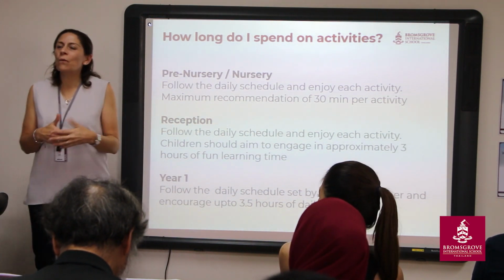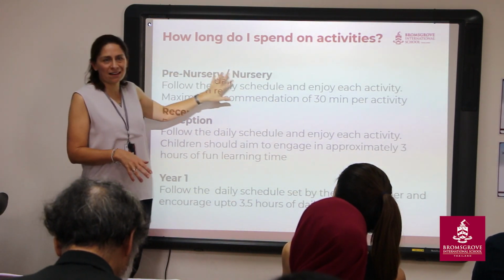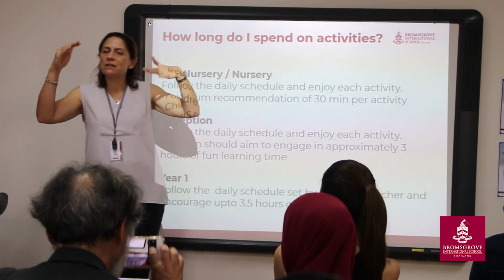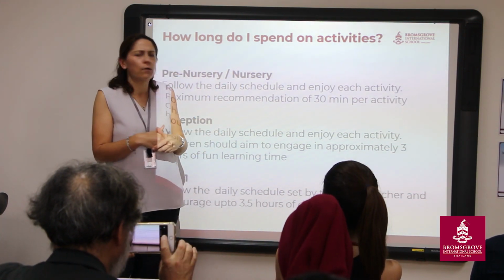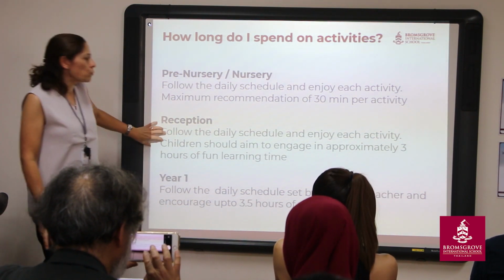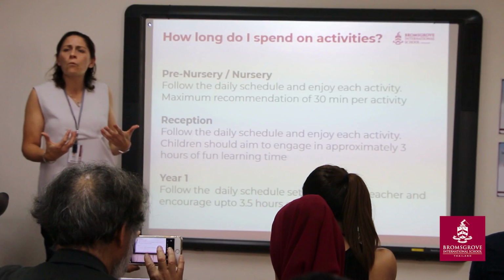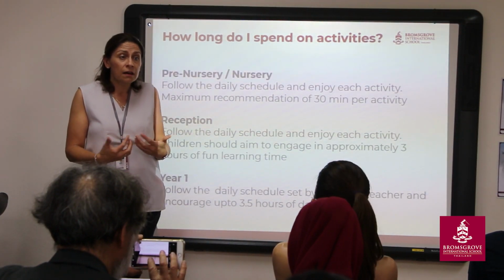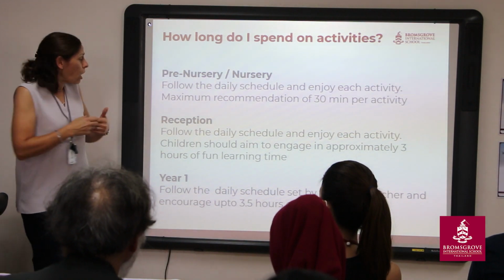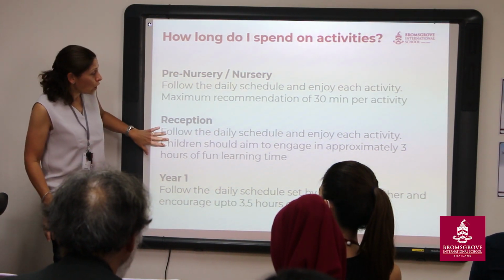So throughout the day, with 5 different activities posted for the pre-nursery and nursery, there will be throughout the day around 2.5 hours of suggested activities for the children. For reception, it would be around 3 hours. They are a little bit older and they're a little bit more adaptable.